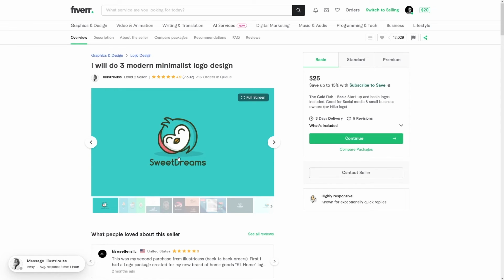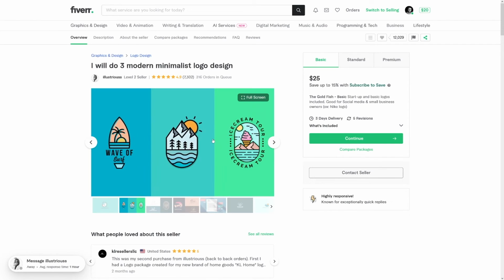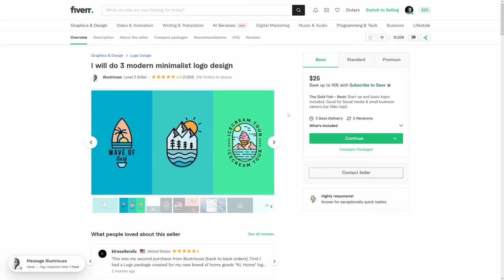You see this logo, this sweet dreams one that this person already made? It is so simple, guys. You don't even have to use Crello for this. You can just write it in Paint, you know? But let's just see what this person is offering. Just take a look at this. Really, really easy logos to make. And you can see the standard package is $55 and the premium one is $95 for each one of those logos, okay? So it's really, really cool, okay?